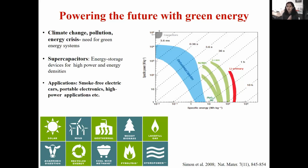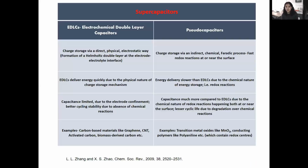It's quite important to develop energy storage systems because to tap all your non-conventional or conventional energy sources like solar, wind, geothermal, anything, you basically need to store the tapped energy. So it's quite important to also have efficient energy storage systems.